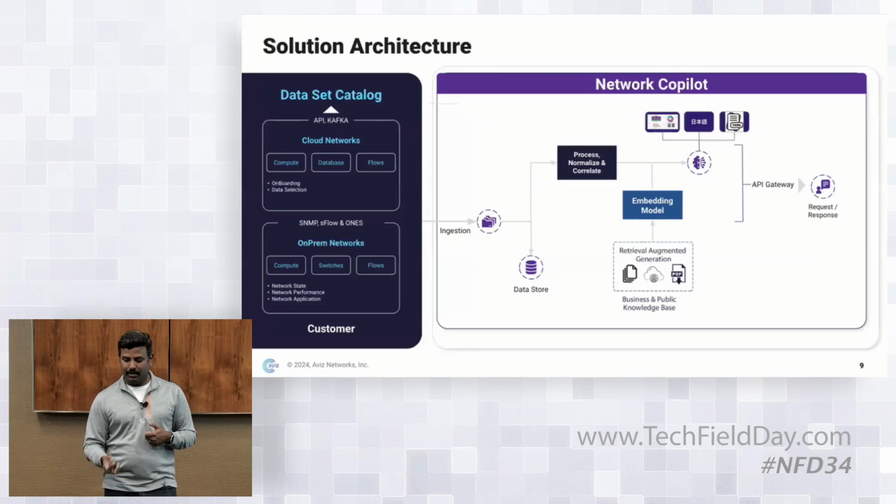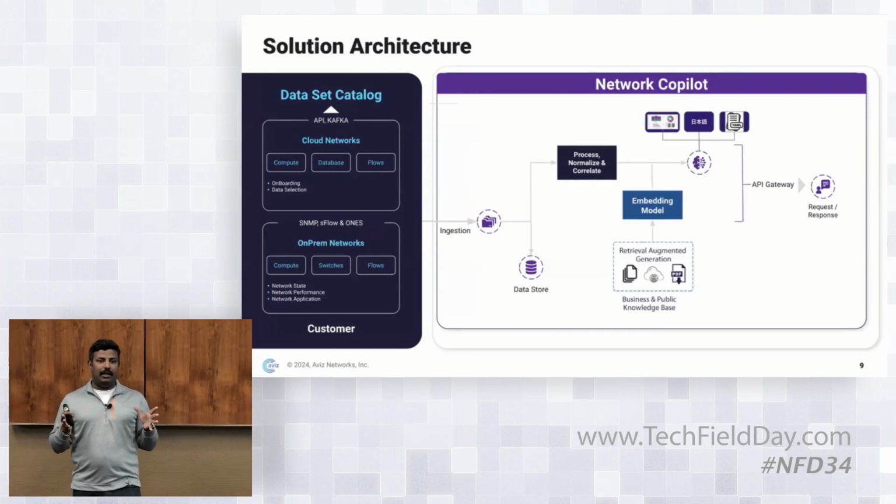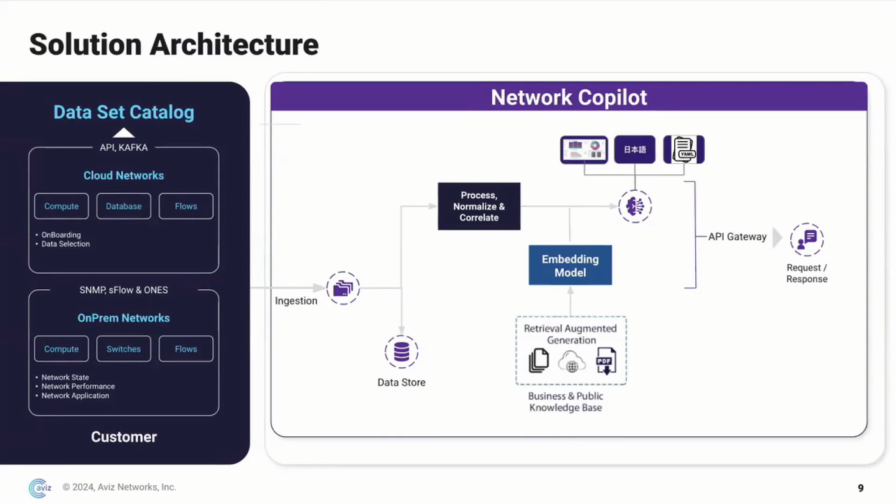Okay. So this is a simplified version of our solution architecture. There are 2 blocks to it. On the left-hand side is what we call the customer realm, which is where we get the data from. We have tried to keep it very simple. It doesn't matter whether it is on-prem or cloud. When we say network data, it is pure network data. It doesn't matter where it comes from.